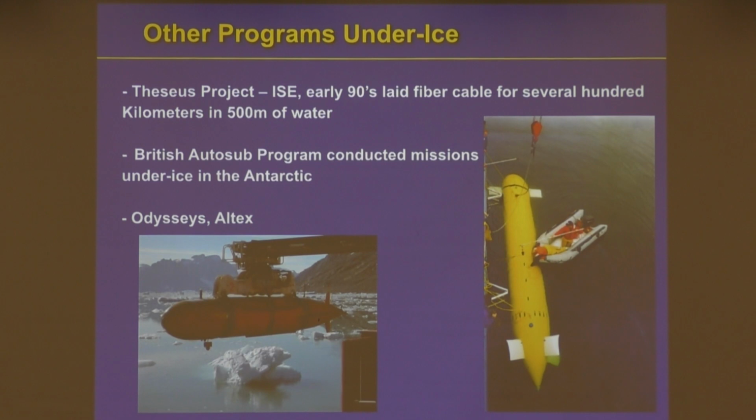But anyway, here's what was going on under ice before we came to the scene. There were two groups. ISE, International Submarine Engineering in Canada. This is their robot. It costs $15 million. To scale, you can see what a human being looks like in that context. This is Autosub. It's run out of the National Oceanography Center in the UK. It's roughly the same cost. And so they had this philosophy: it's a very hard environment to work in, so we're going to put lots of money in there.